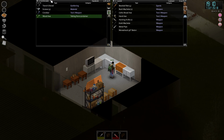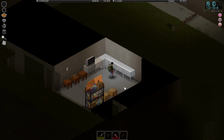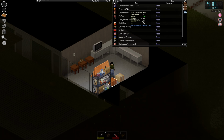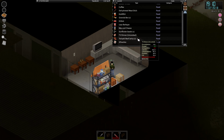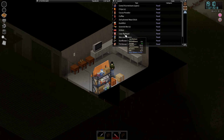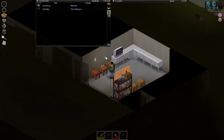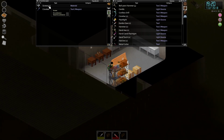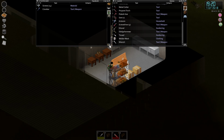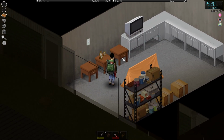Now we're looking a little more properly equipped to really take on zombies in numbers. Have yourself a meat stick. And a bag of Lay's barbecue chips. Delicious. Screws. Screws go in here, right? Or actually, they go in here. Yes! Yes, yes, yes, yes, yes.